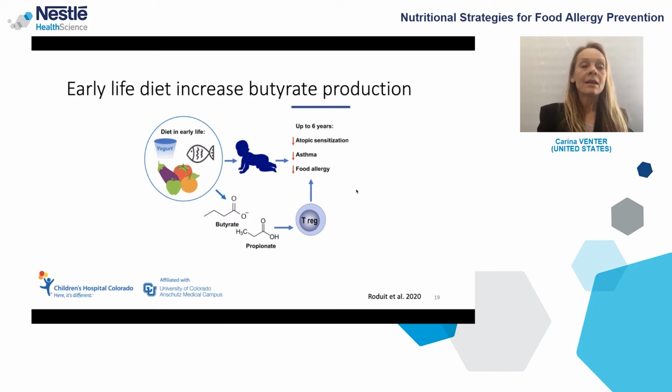Then the last slide that I would like to share with you is perhaps also not a direct reflection of diet diversity, but still very interesting data to look at. As infant intake of yogurt, fish, fruit, and vegetables increased over life, so did we see an increase in butyrate production. Or perhaps it's better to say that infants with higher consumption of yogurt, fish, fruit, and vegetables had higher butyrate levels, a short-chain fatty acid, in their fecal samples that were analyzed.